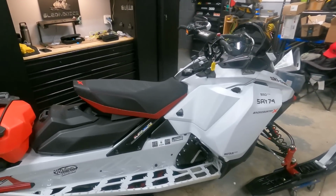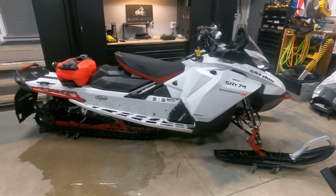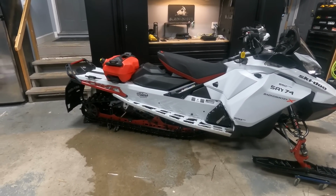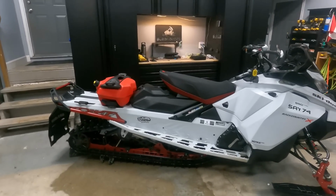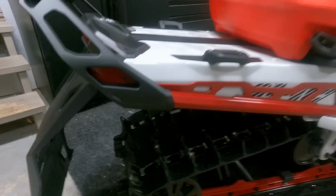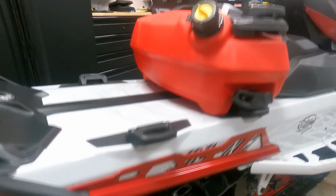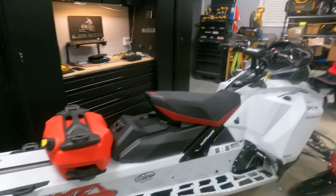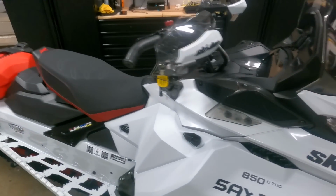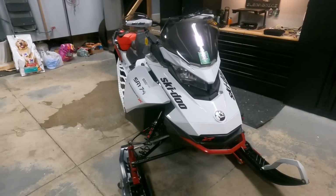So yeah, this is, again, an absolutely gorgeous machine. Probably my favorite right now in terms of overall design and color combo. This is a 146 with a 1.6 inch pre-studded Cobra track on it. I haven't had a sled that's actually this long yet, so this will be the longest one I've ridden to date. Never really been on a long track, so we'll see how that goes.